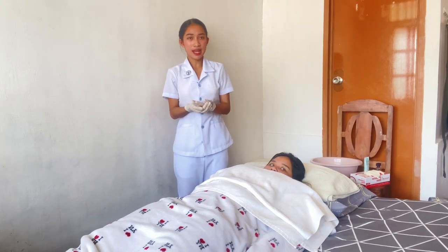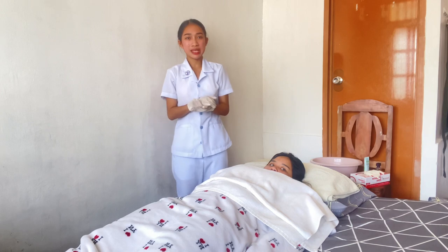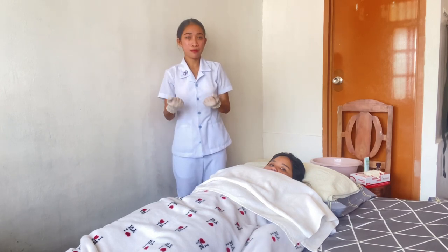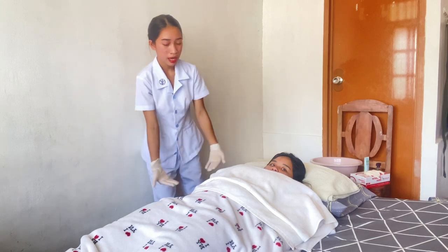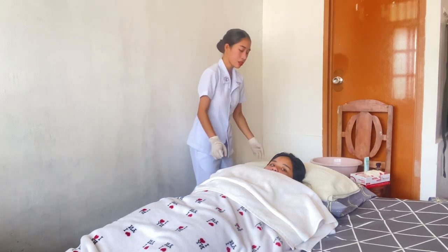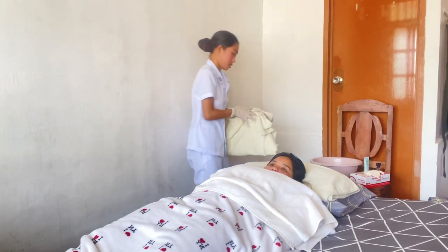Next, I'm going to wash my patient's arms and hands. So I'm going to place a towel lengthwise under the arm away from me. It protects the bed from becoming wet. That is why we have to put a towel under our patient's arm.